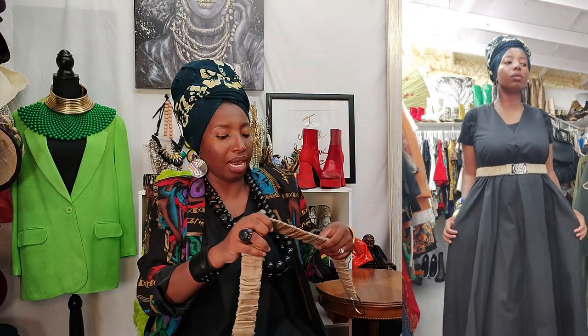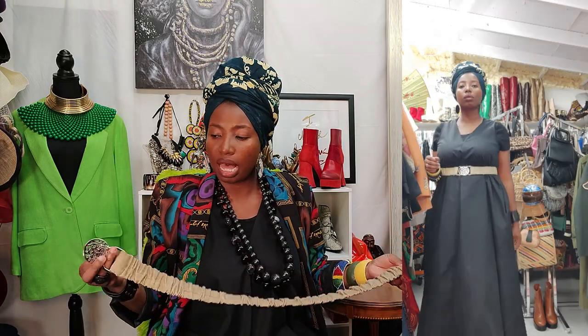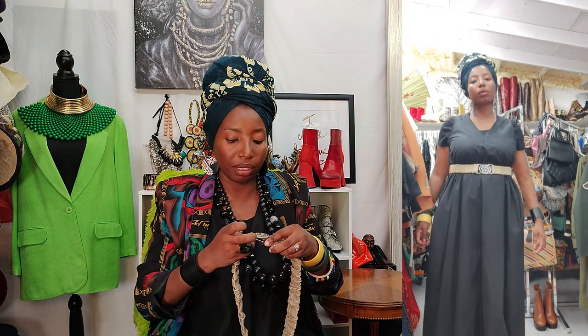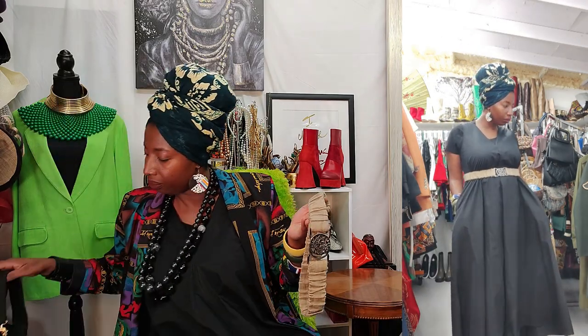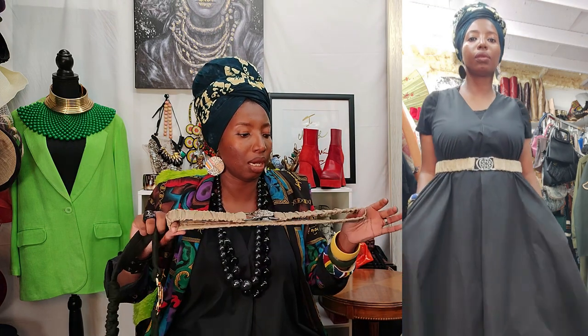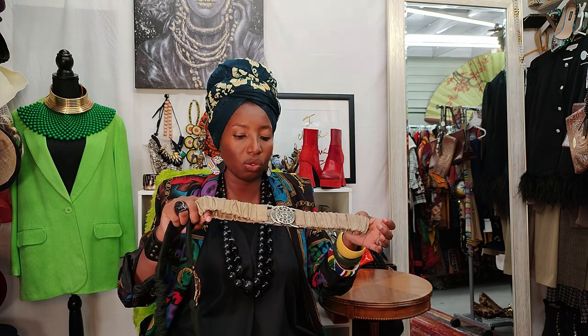Oh, I have another elastic belt, and this came with, oh, I don't remember with what, but it reminds me of the green belt that came with the Zara coat that I showed you earlier that I wanted to keep. And for this reason, I want to keep it, because I love this color. I can still wear it with different things, so I'm going to keep it.